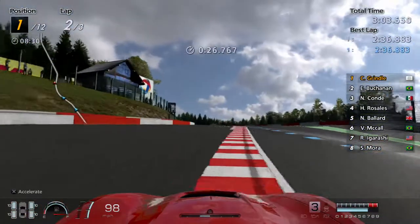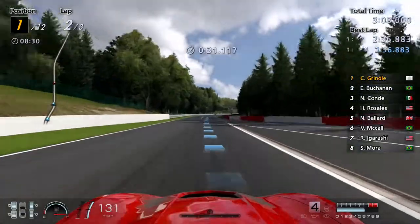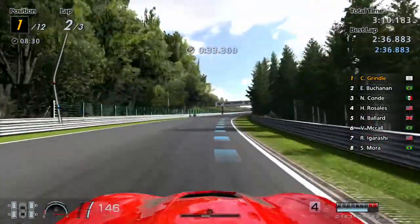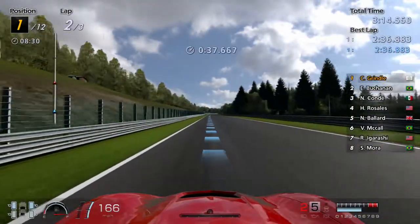I mean, there's some stands up there. But, like, where are the people? Oh, yeah, that's a good shout. Where are the people in the stands? There's, like, no one.